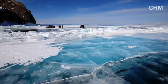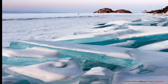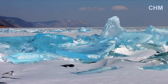Number 5. Turquoise Ice, Lake Baikal, Russia. The oldest freshwater lake in the world becomes entirely frozen in the winter. And what's fascinating about this is that when it occurs, the water becomes so crystal clear that 130 feet below the ice is visible. During the month of March, sun and frost result in cracks within the ice crust, meaning you can go around and actually find turquoise ice shards situated at the surface of the lake.